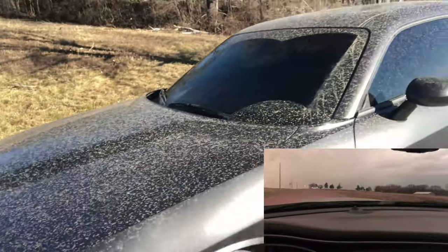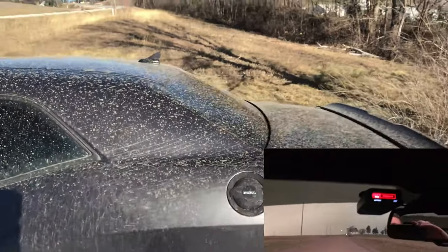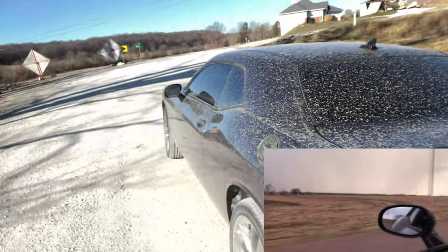Pretty big trees are down in this area. I didn't realize this until I got down here this morning. If you guys take a look at my car, this is what I found this morning. Now, it's just dust, but this is from the cornfield when I was getting pelted with all the mud and everything. It was just hitting the car. It's nothing too severe. This was probably a very light tornado, but I had no idea that I was this close or endangered.